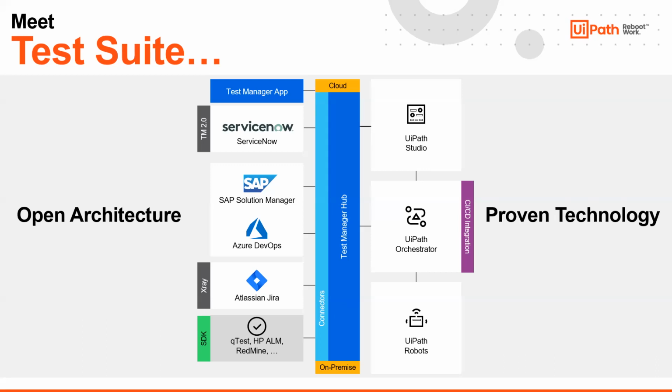So to be able to do that, as I initially mentioned, people usually use ALM tools for requirements management. ALM tools like Jira, HP CLM, SAP Solution Manager, or Azure DevOps. This is some of the stuff that people use for managing requirements, creating these agile stories, etc. And what we did is we created a connection hub, right? So this is all basically test management, right?